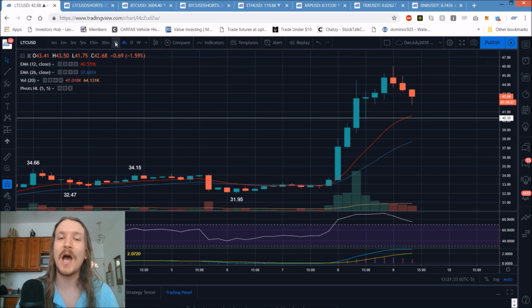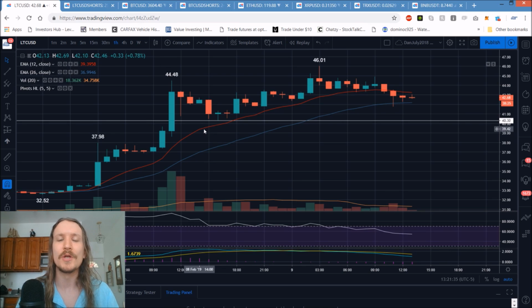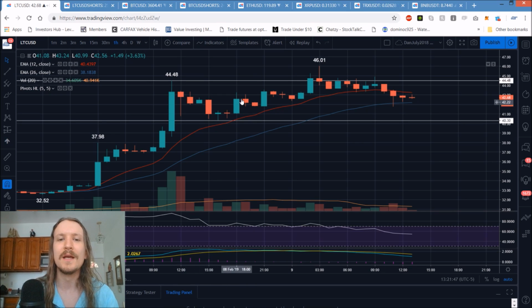So had I not used a market order and just placed limit orders, I probably would have gotten filled with maybe 10 to 20% of the position that I ended up having. So from there, we saw the hourly higher low clearly established, and the bulls headed back up towards resistance of 44.48, and we topped out.